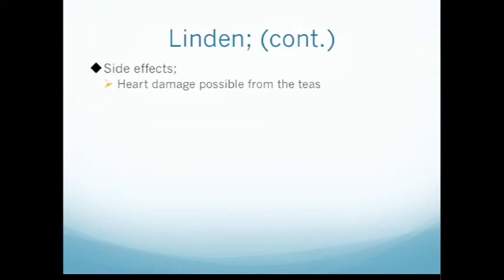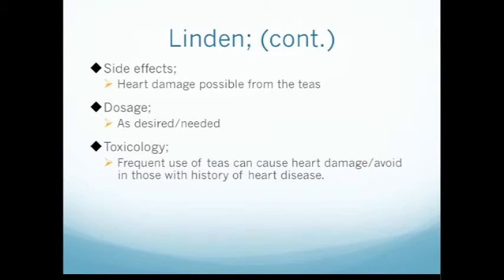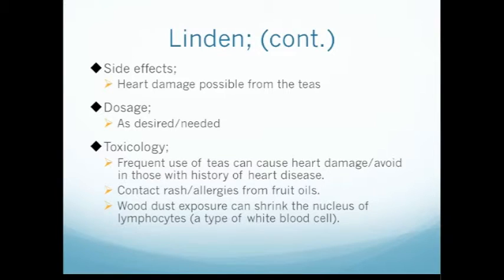Side effects, heart damage is possible from the teas. Dosage, as desired or needed. Toxicology, frequent use of these teas can cause heart damage, so avoid this in those that have a history of heart disease. Contact rash and allergy can occur from the fruit oils.